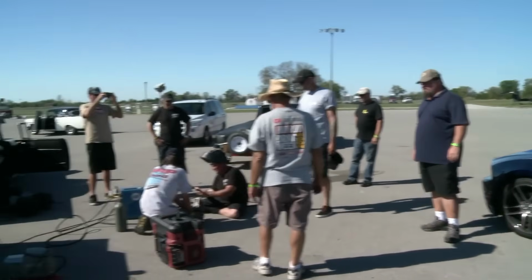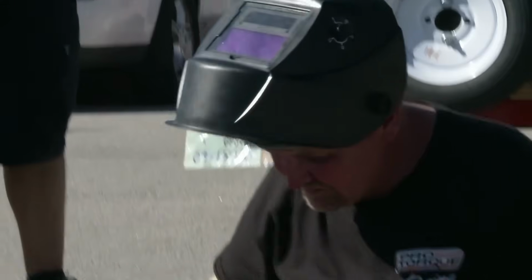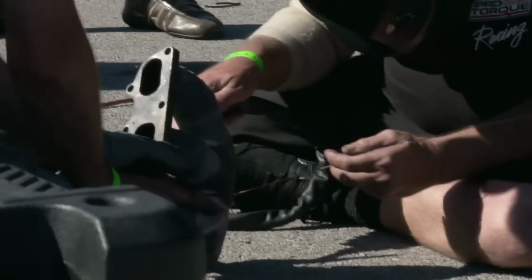Repairs were already underway in the pits as racing came to an end on day one. We spotted Jeff Lutz getting his welder out of his trailer to help a few other competitors. We were just about to leave.